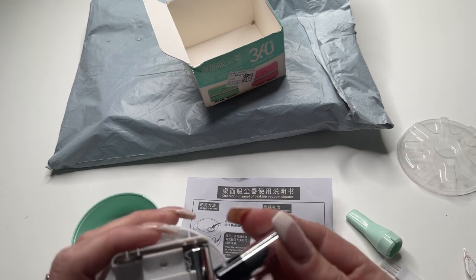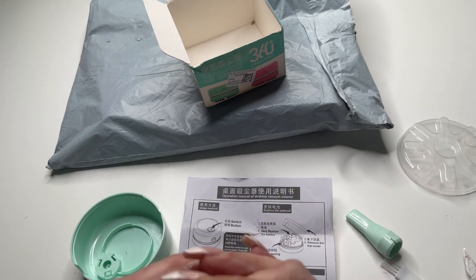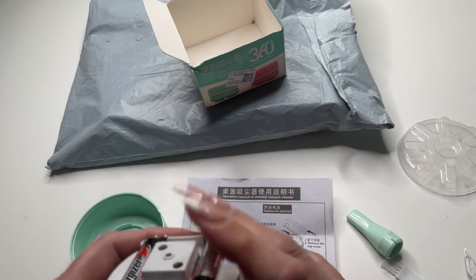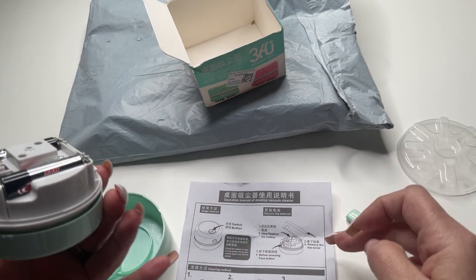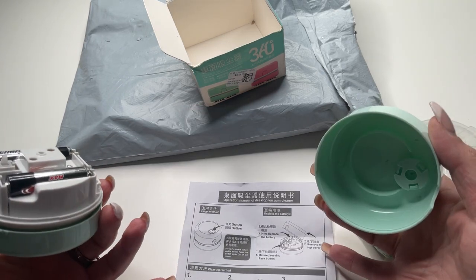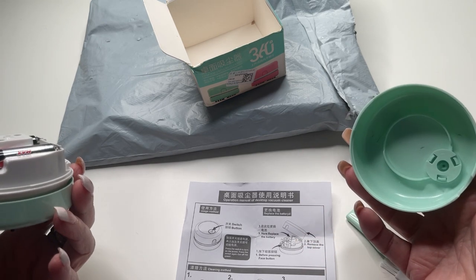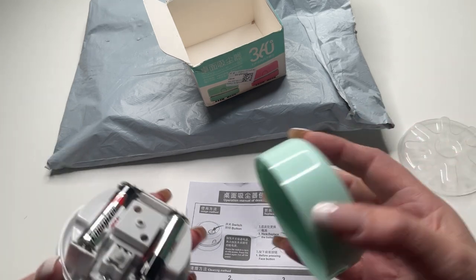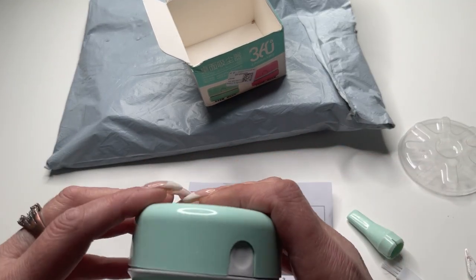Something in that goes there. We put the plus with the plus and the minus with the minus. Okay, we've got the batteries in. Now what do we do? Remove the top. Okay, we've removed the top cover. I guess we just put this on top again. Do we just replace?